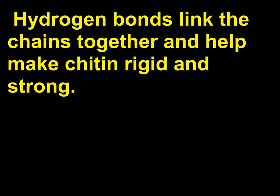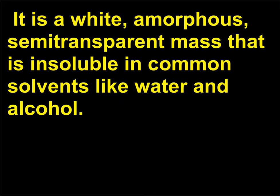Hydrogen bonds link the chains together and help make chitin rigid and strong. It is a white, amorphous, semi-transparent mass that is insoluble in common solvents like water and alcohol.